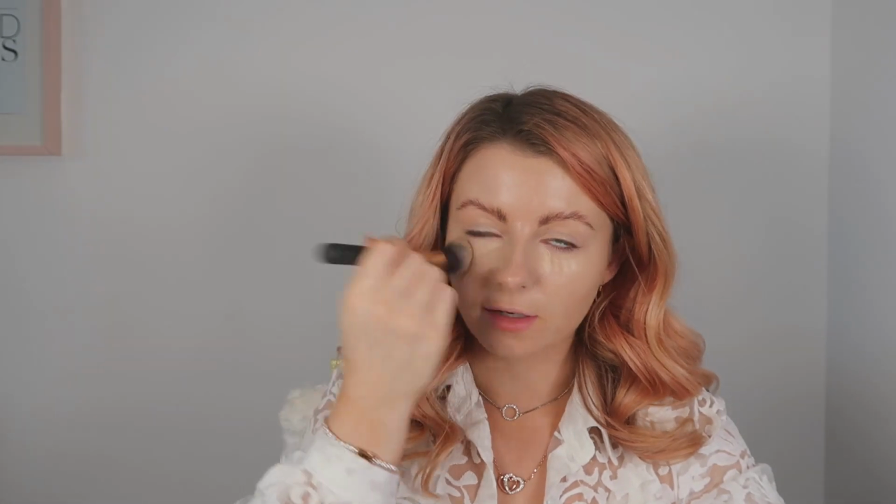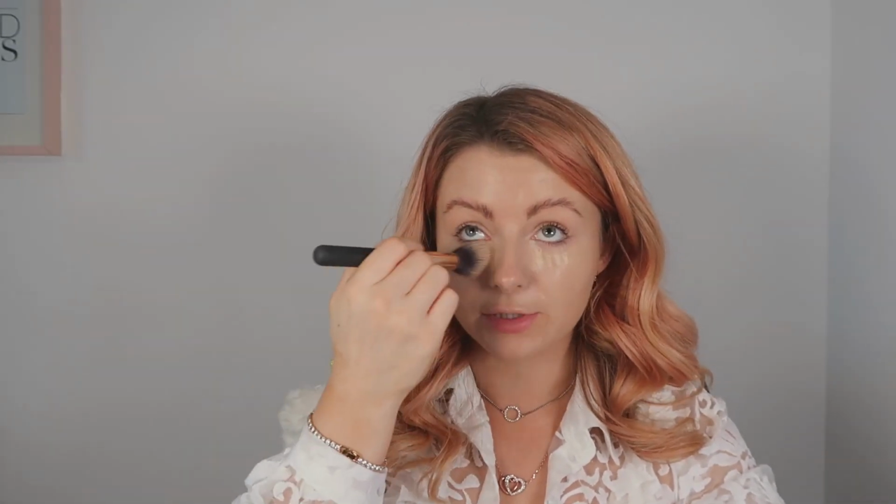Then I'm just going to brighten under the eyes slightly more with the Urban Decay All Nighter Concealer in light warm. So this has amazing coverage, so if you have any really stubborn blemishes or really dark under eyes, then I would really recommend this. It's fab. And I'm taking the shade Nude on the rest of the skin and just blending that in with the same brush.